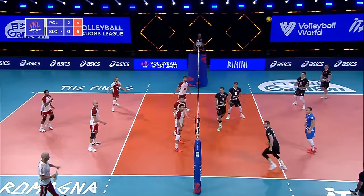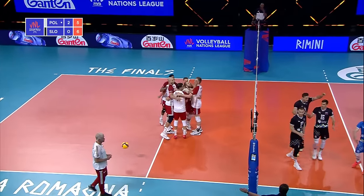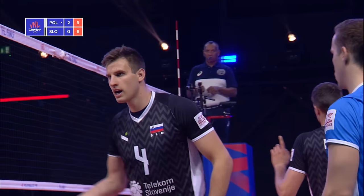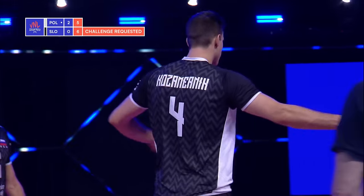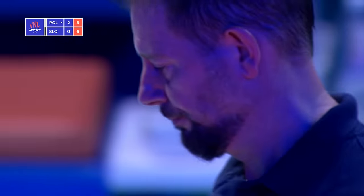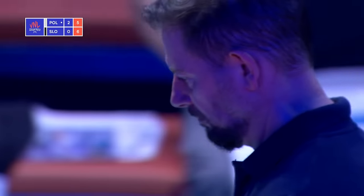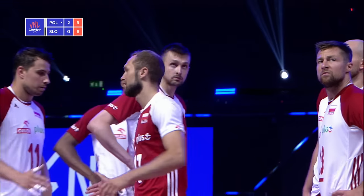Better chance maybe now for Slovenia, but we got a net touch. And Slovenia just lacking some discipline. That got scrambly, but instead of slowing things down, popping the ball nice and high, they played some plays that were a little challenging. It looks like there's going to be a net touch challenge. Kozemernik's quite convinced he didn't touch it. Second referee, Hernan Kasimikela, saw something.